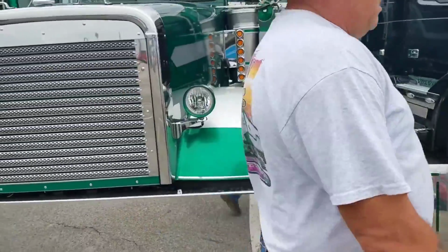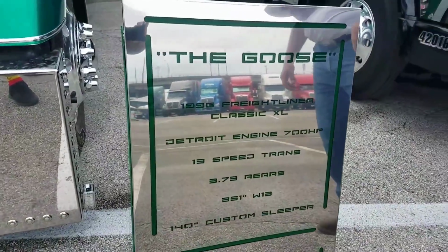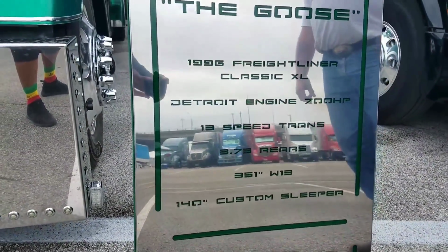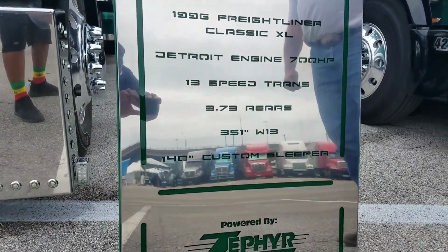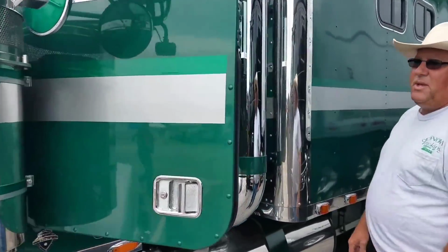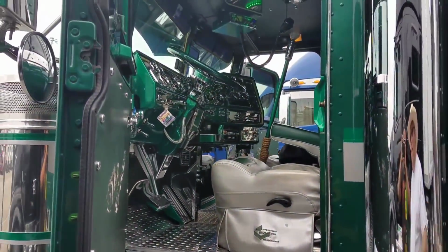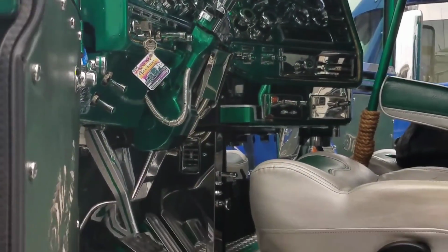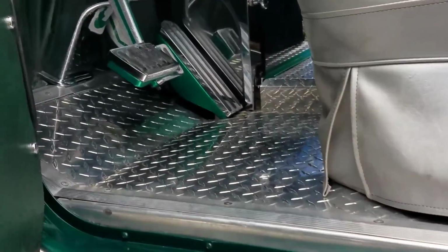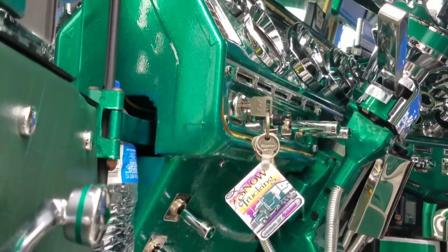This sign is a new thing we've got to give some detail of the truck. We're very proud of Zephyr for supplying that for us. We use Zephyr polishes. In the cab, we have a completely custom cab, all vinyl dash, polished diamond plate floor. Like I say, we've been building on this for 12 years, so we've got lots of odds and ends to it.